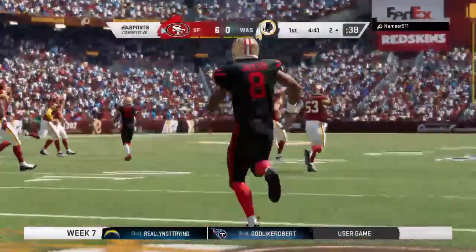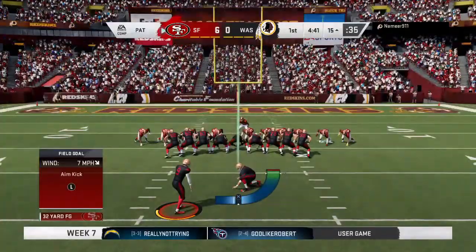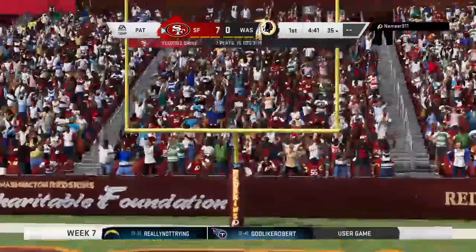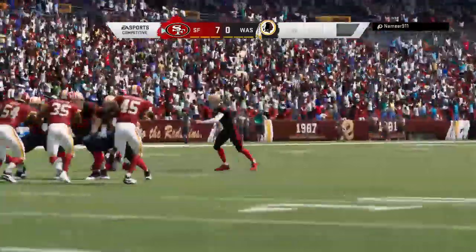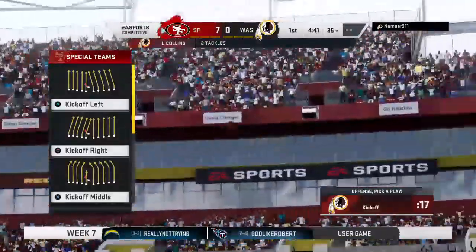Lamar Jackson hitting double digits with his 10th touchdown of the season. And the 49ers drive right down the field and score on the opening drive. Gould able to tack on the extra point, and that makes the score 7-0.